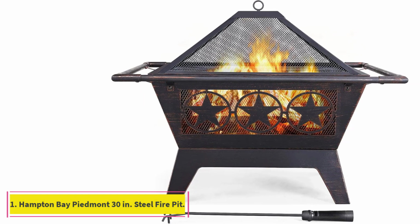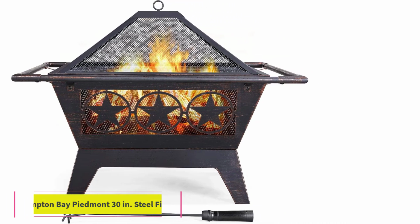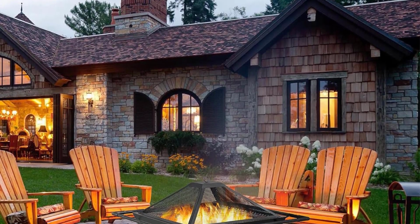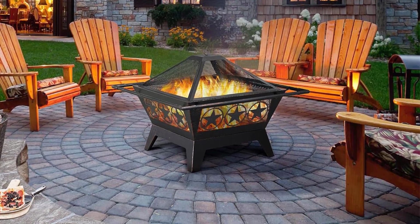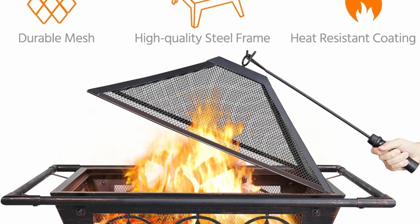Starting at number 1. Hampton Bay Piedmont 30 inches Steel Fire Pit. The Hampton Bay Piedmont Steel Fire Pit has an easy-to-use, easy-to-manage, attractive design, making it our favorite fire pit that we tested. One of the most appealing aspects of this model is its simplicity.